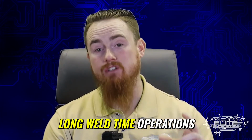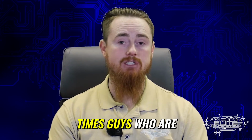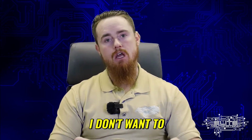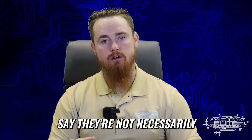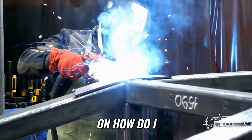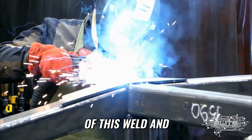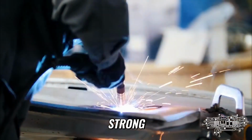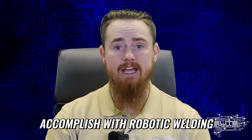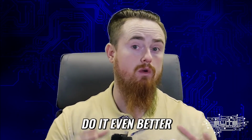And the optimization of how much weld you're using within a process like that can be very, very critical, especially with the long weld time operations, because a lot of times guys who are doing those long weld time operations are just laying bead. I don't want to say they're not necessarily worried about how much material they're using. They're probably more focused on how do I get the best quality that I can out of this weld and just making sure it's a good, strong, sturdy weld, which you can also accomplish with robotic welding. And I would almost argue that you could do it even better.